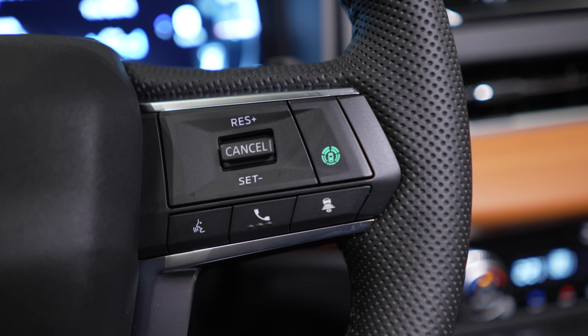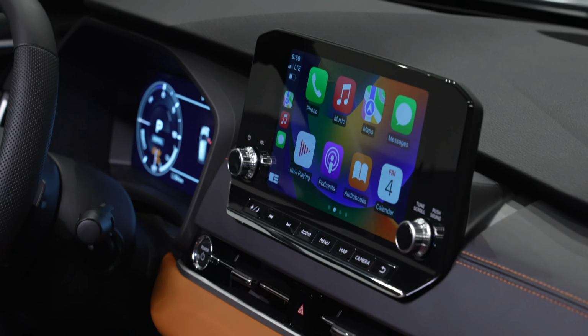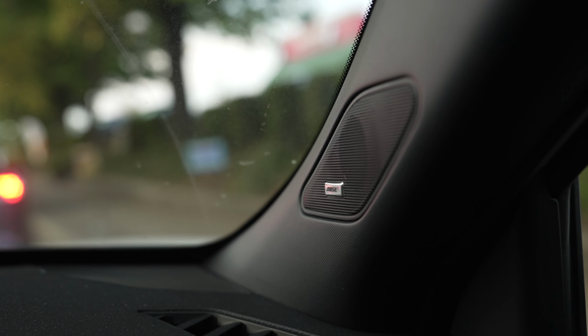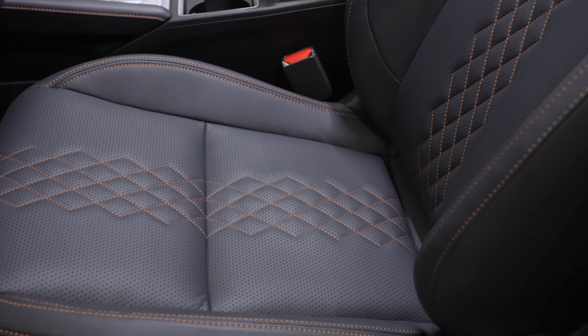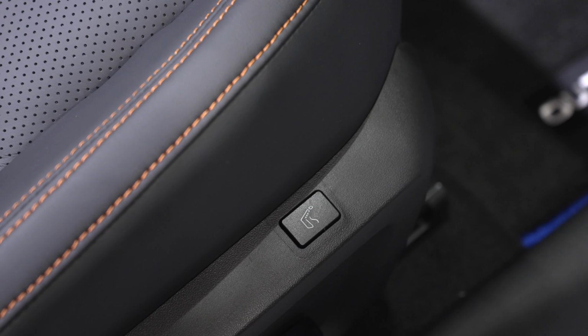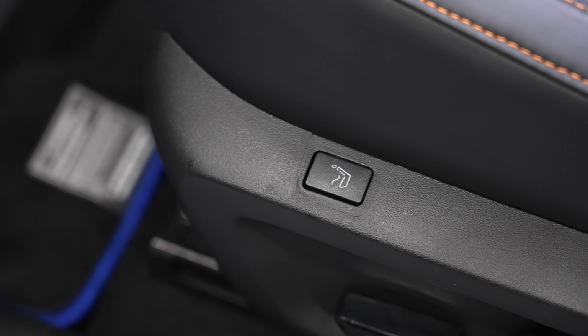Well, let me add a few more, okay? The head-up display is awesome, right? You talked about the wireless CarPlay, the Bose system, the available semi-aniline leather quilted seats that we have here with memory settings for both front passengers, and massage. Now, it's not like you're going to the massage therapist type of massage, but it's okay. At least it has it.